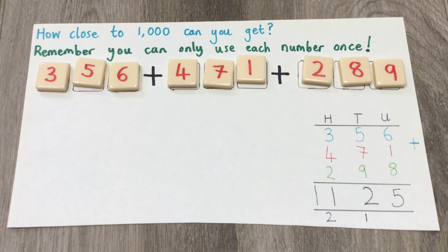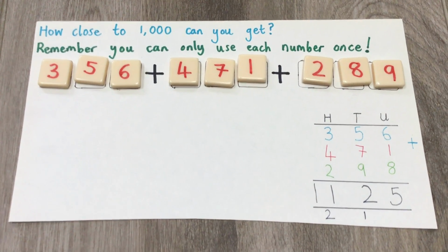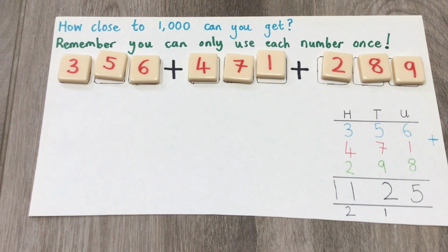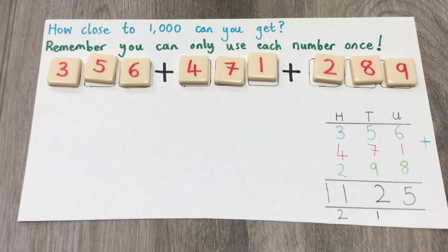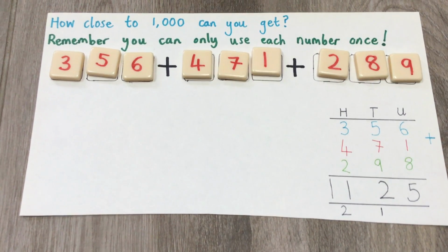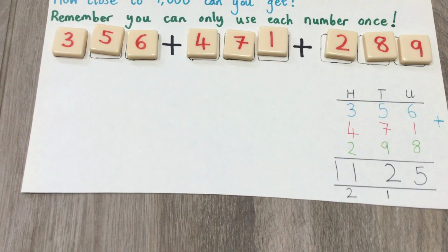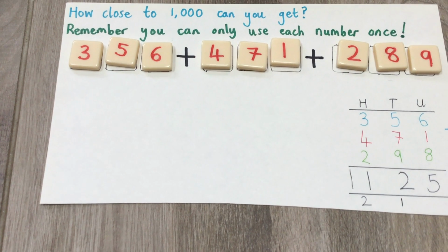So if we look at the units, we've got 6 plus 1 plus 8. 6 plus 1 is 7. 7 plus 8 is 15. So I've put my 5 in the units and carried over underneath my tens column my additional 10. Then looking in the tens, I've got 5 plus 7, which is 12, plus 9 gives me 21, but I mustn't forget that extra 1 that I've carried under to make it 22. So 2 goes in the tens, and then the other 2 carries over underneath the hundreds column.